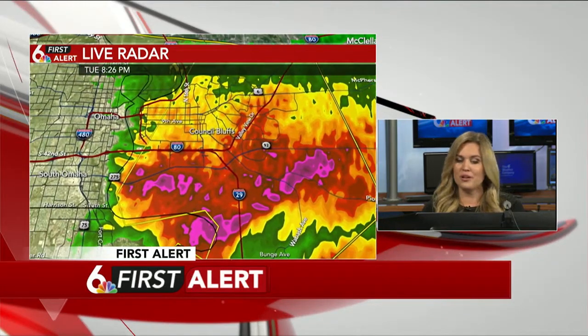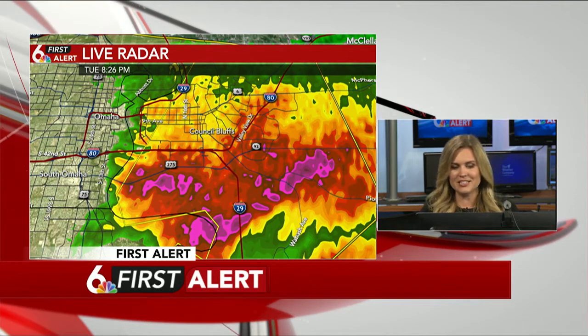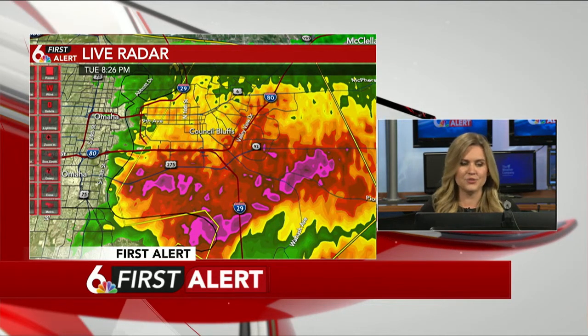We'll zoom back in here and see what's going on. We have pretty much cleared across most of the Omaha metro. We are still dealing with some heavy rain near Council Bluffs, especially down to the south, and we're still dealing with a hail threat as this all tracks through.